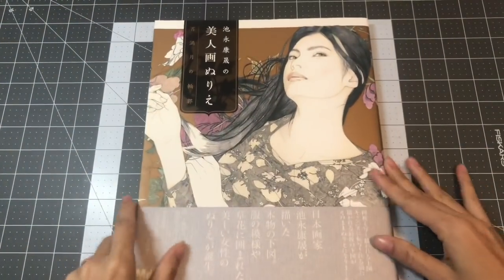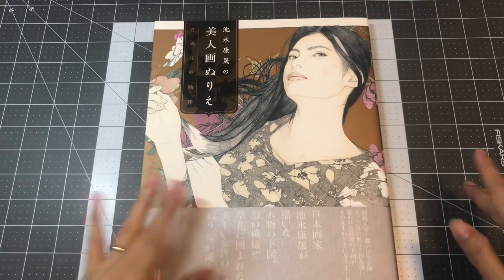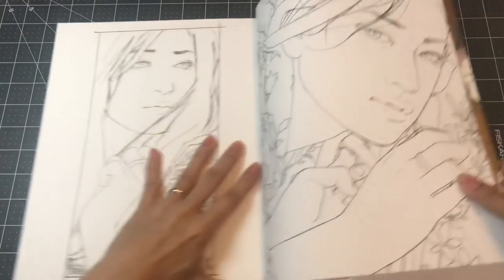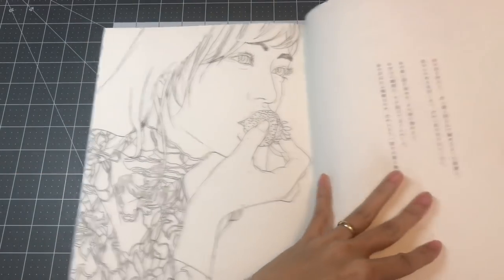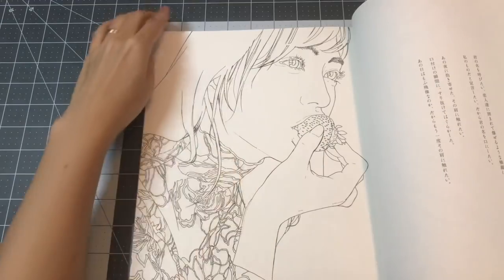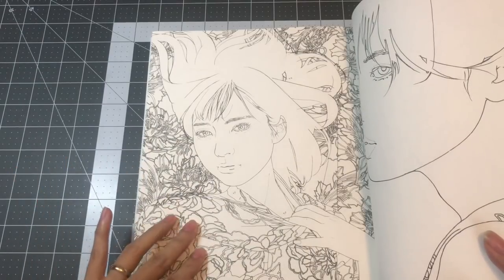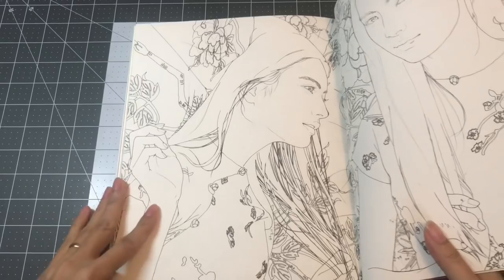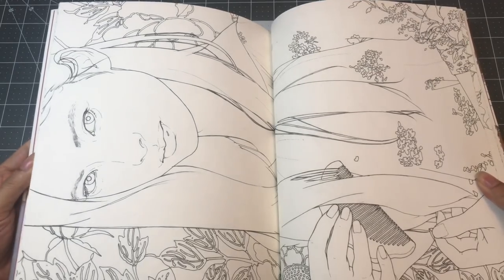The next book is illustrated by Ikenaga Yasunori, and it's called Beautiful Painting. I think it's his Beautiful Paintings. They're all hand-drawn illustrations, so you'll find some that are blown up. You can tell that his lines are crisp, and you can see how realistic it would be if you color it in. But it seems more like an art book to me rather than a coloring book. I mean, you can, but it's more like looking at his images.